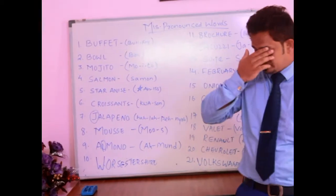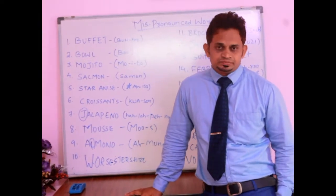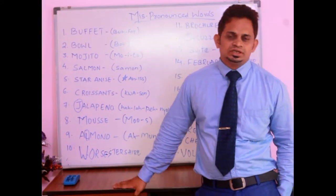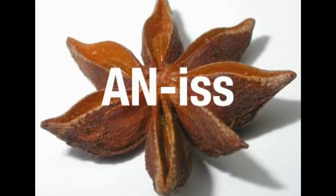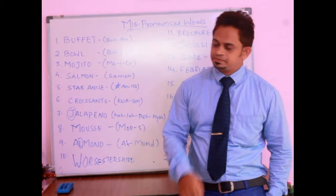Coming to the fifth one, a kitchen ingredient, a spice which is star in shape, which we normally use in biryanis and is mostly used in Asian cuisines. It is called star anise. It is incorrectly pronounced the way it is spelled, but it is pronounced star anise.